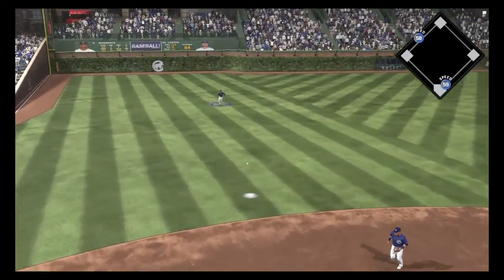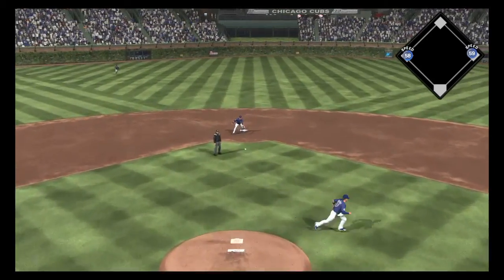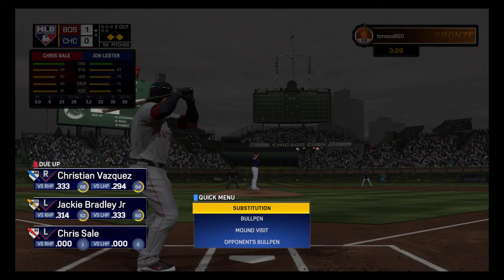Soft liner to the left side. That's in there. Base hit. Digging in for his second at bat, Christian Vazquez. Two men on, two away here in the fourth.